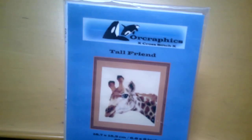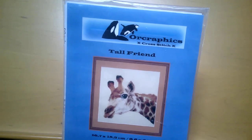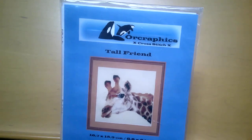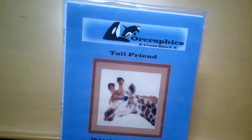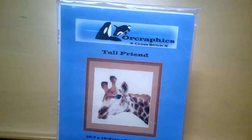This is Tall Friends from Orc Graphics. They were kits that were available for a while on Amazon, I think, and I kept seeing their designs and was interested in a number of them, but this is the only one I ever got. I think they have their own website as well, or at least they did if they are still around. And I really like giraffes, so I got Tall Friends by Orc Graphics.